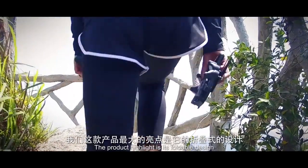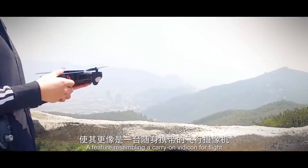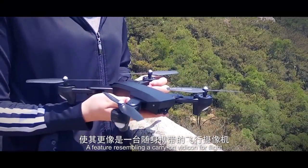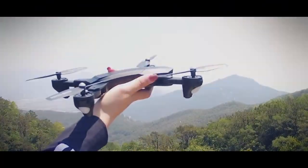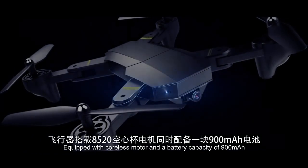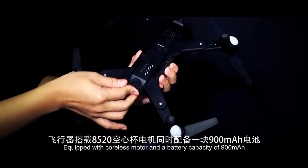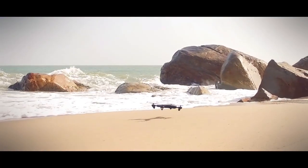The product highlight is its foldable design, a feature resembling a carry-on suitcase for flight. Equipped with a cordless motor and a battery capacity of 900 mAh, making it superior in driving force.